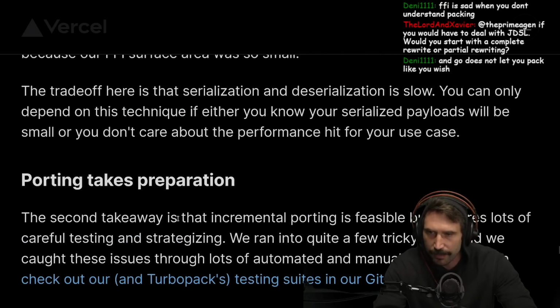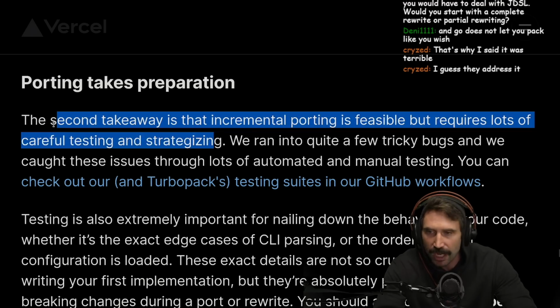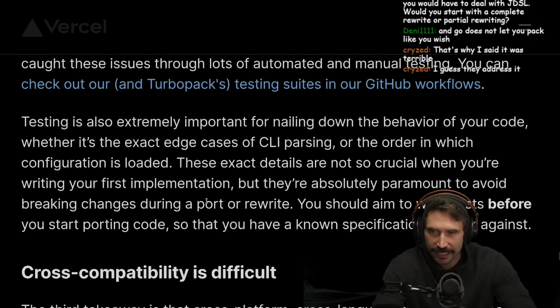Yeah. Porting takes preparation. The second takeaway is that incremental porting is feasible but requires a lot of careful testing and strategizing. Agreed. We ran into quite a few tricky bugs, and we caught these issues through a lot of automated and manual testing. Right here. Okay, check out their testing.